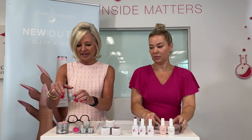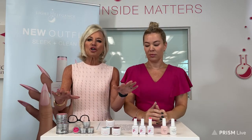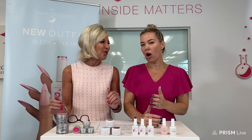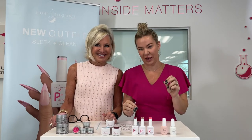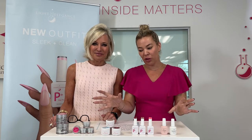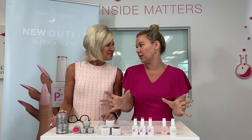Now you take the Lexy line in their beautiful little jars and the Jimmy gel. And if you look across the board now, that is a beautiful, cohesive brand. When someone walks into a salon, it's like, that's an LE salon. Yes. You got the silver, you got the white, and of course that pop of pink. Yes. So it's very branded, it's very cohesive. So I really think you could create a whole look in your salon with this for a Light Elegance salon.